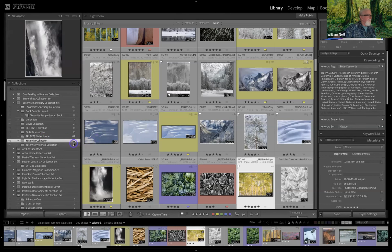Kathy asks, how do the subset collections relate to the overall sequence of the book? Do you use them as the basis for the book organization, or do you use something else for the overall sequence of the whole book?